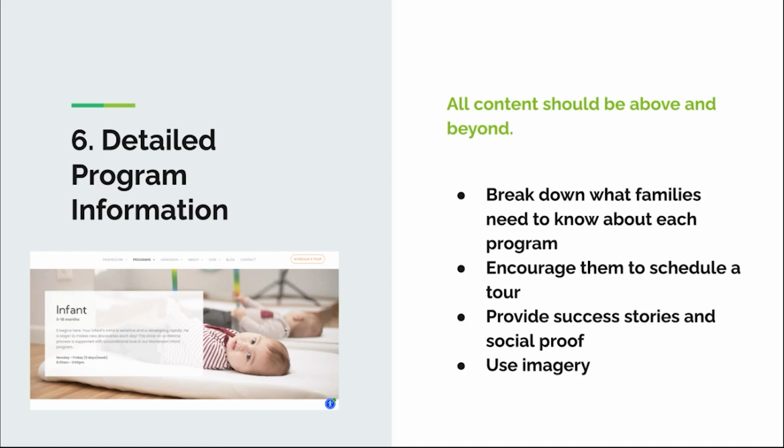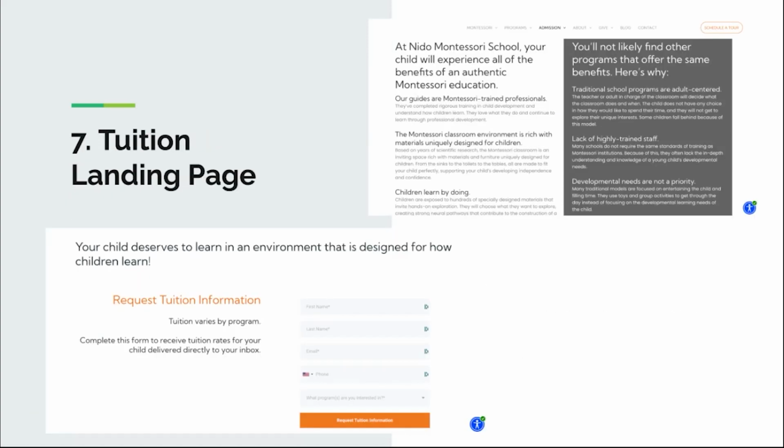Then if you scroll down on our Nido site, you can also read more detail about what parents can expect from the infant program. You can see this for all of the programs on our sample website. It's important to break down what families need to know about each program, encourage them to schedule a tour, and provide success stories and social proof. Parents will be looking for this throughout their school search journey. Use imagery as well, because again, everyone is visual. It's important to have those pictures and videos even, so that parents can really take a look at what school life is like in your community.